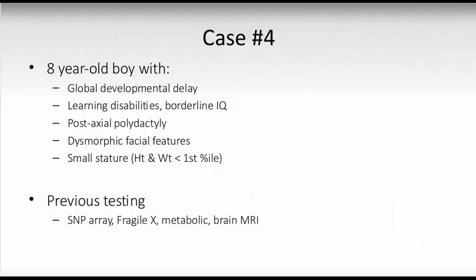This next case is a boy with global developmental delay and learning disabilities who was born with extra fingers on each hand and had some subtle facial dysmorphism and was small for his age. Previously, he had a SNP array, Fragile X, screening for metabolic disorders, and an MRI that were all unremarkable. His mother had some similar facial features and also polydactyly, but didn't have any learning disabilities.